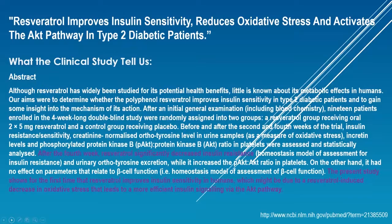So you can see resveratrol is being studied for a number of different things. This next one is on insulin sensitivity. Resveratrol improves insulin sensitivity, reduces oxidative stress, and activates the AKT pathway in type 2 diabetic patients. So after the 4th week of using the resveratrol supplement, resveratrol significantly decreased insulin resistance. This is extremely important for people who are diabetic. The present study shows for the first time that resveratrol improves insulin sensitivity in humans, which might be due to a resveratrol-induced decrease in oxidative stress that leads to a more efficient insulin signaling via the AKT pathway. Diabetes is affecting a huge percentage of the population in North America and around the world. And in fact, with the Southeast Indian population, the World Health Organization calls it a world health crisis.